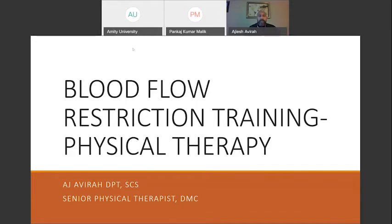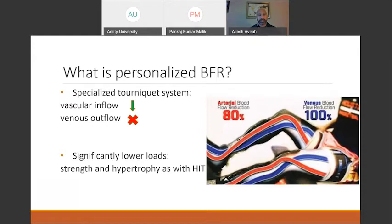occlusion pressure. What is personalized blood flow restriction? It is a specialized tourniquet system to decrease vascular inflow and occlude venous outflow. Normally, what we do here is put a tourniquet around the proximal aspect of the limb to occlude 100% venous outflow and restrict vascular inflow. Researchers have shown that the most safe and effective treatment is achieved by 80% occlusion in the lower extremity and about 50% occlusion in the upper extremity.